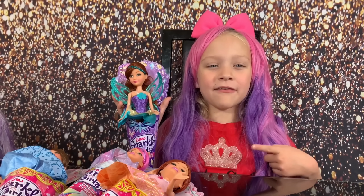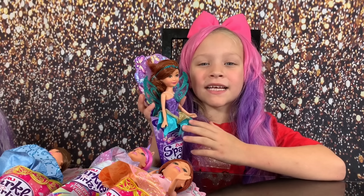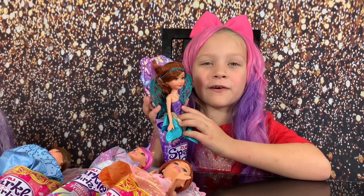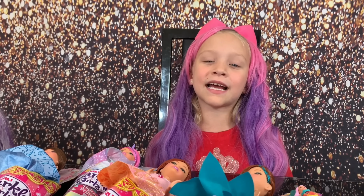And this one's a fairy, guys. I love her so much. I love her sparkly dress and I love her flower on her top. She's a fairy, guys. It's the cutest collection ever.